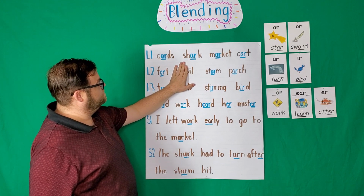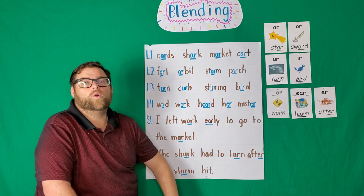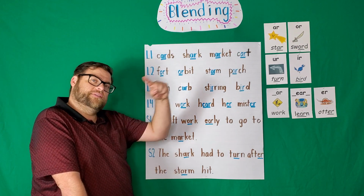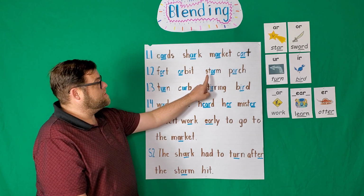Last part. Read the word. Orbit. Orbit is when some craft or some object goes into space and surrounds the planet. All right, next word. Sound.